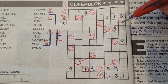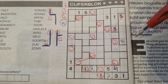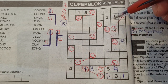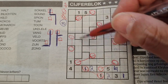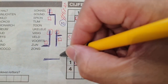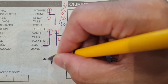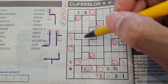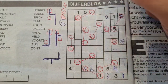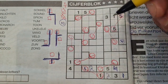Then, do we have more of this kind of shape? No. Then the following shape, I believe the final shape. How about this shape? When you see this kind of shape, remember that this box has the same name as that box. So this box has the same name as that box.